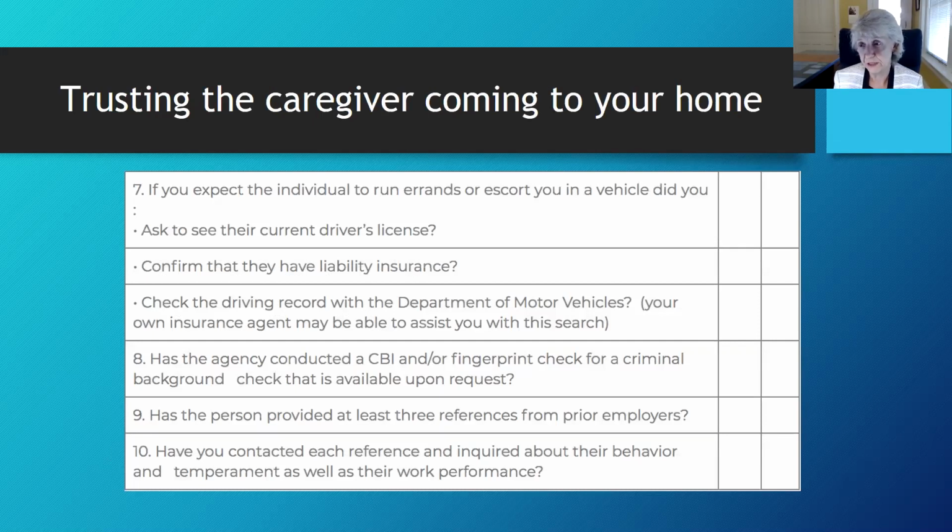Some of the due diligence questions around hiring a caregiver to come into your home is, again, if you are expecting them to run any kind of errands, are they going to be using your vehicle or their vehicle? And if they are using either vehicle, you will want to make sure you have the appropriate insurance and that the driver's license is current. You also might want to check the driving record if they're going to be taking you on errands.